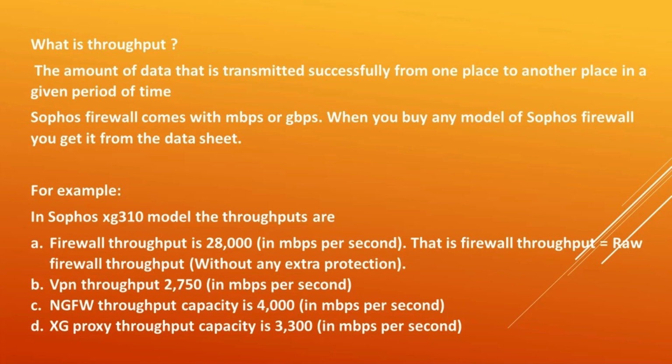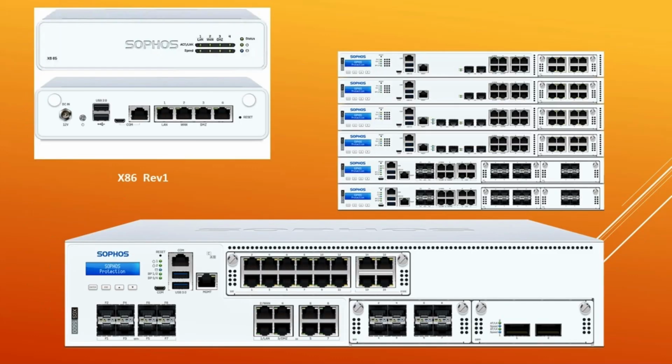For example, in the Sophos XG310 model the firewall throughput is 28,000 Mbps. That is raw firewall throughput, without any extra protection. VPN throughput is 2750 Mbps. NGFW throughput capacity is 4000 Mbps. XG proxy throughput capacity is 3300 Mbps. x86 Rev 1 is the smallest firewall available in the XG series. 1U and 2U models are available. These models are mounted on a network rack. We will discuss all these things one by one in our lab section. So don't worry about the new things you learn in this tutorial.